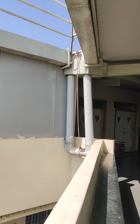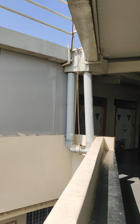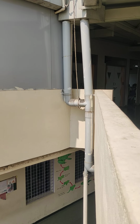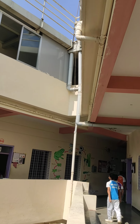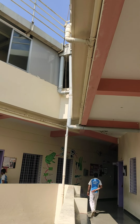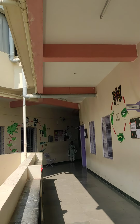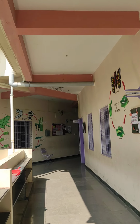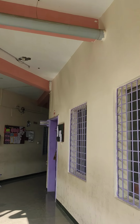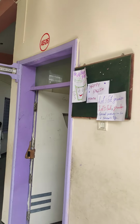This is the place where the water from both the sides of the building comes and gets collected into a single pipe. This pipe goes to the tank. Let's see how it goes. So if you see here, the pipe from this comes from there, from the top, gets combined and then goes into this classroom, and we'll see all the way from the classroom it goes out of the building and then gets merged into the tank. Let's see this, how it goes.